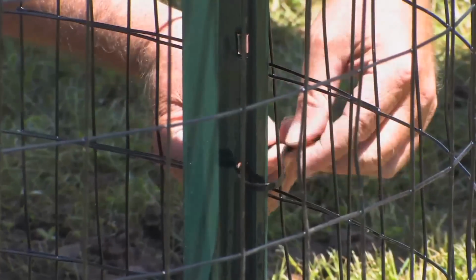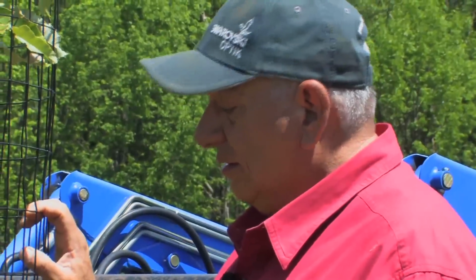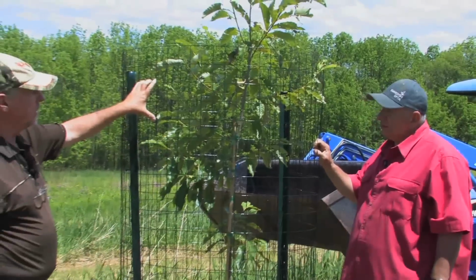And that, Mr. Fiduccia, is all it takes. And even if you don't have a cage that is this tall, it still gets it above the browse line so that the deer are not chewing on it.